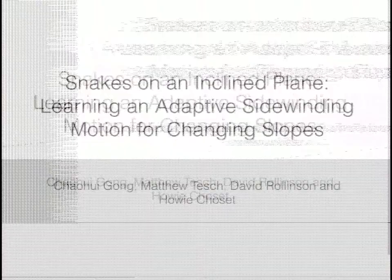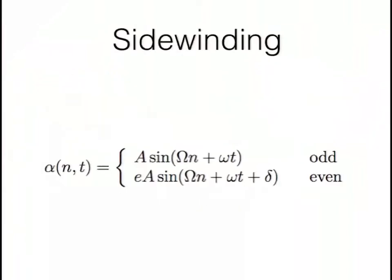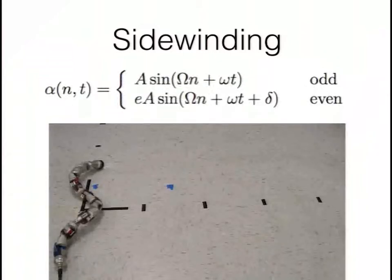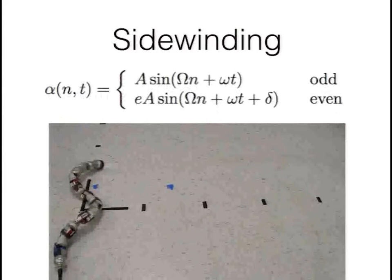Hello, I'm Chao Hui, working with Howie. Today I'm going to talk about generating an adaptive sidewinding behavior on a snake robot. Sidewinding is an efficient and fast translational gait that can locomote efficiently on rigid flat ground.